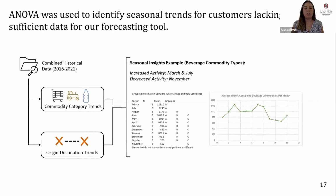This example on the right of this slide shows some seasonal insights for orders that shipped the beverage commodity type. As you can see, it looks like the months of March and July both have significantly increased volume of beverage commodity shipped, while November shows a significantly decreased volume. And along with that, the graph to the right of that shows a visual display of the volume moved per month of the beverage commodity type. And those trends do seem to follow the outcome of the Tukey HSD test as well.